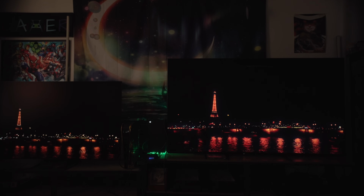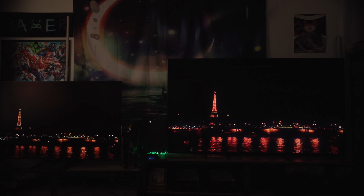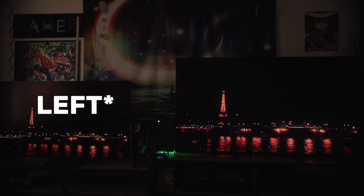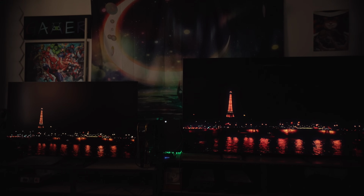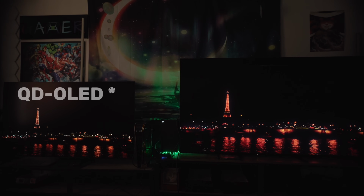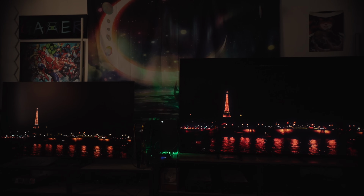Now, I also want to point out some of the finer things that you're going to miss out on going from a QD OLED to a QD Mini LED. Got a little tongue tied there, okay? So the QD OLED to the right, as you can clearly see, is just doing a better job. I don't have it fully framed properly. We'll go ahead and fix that, okay? You get the idea. The QD Mini LED is going to have better control over all the various lights.